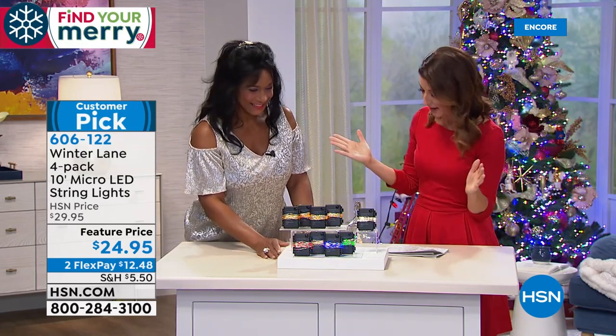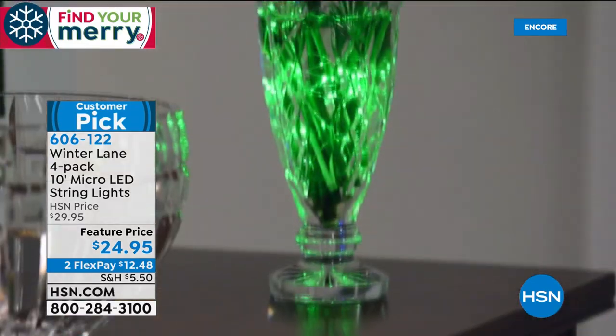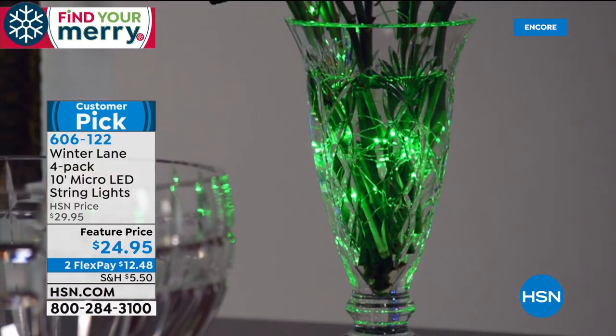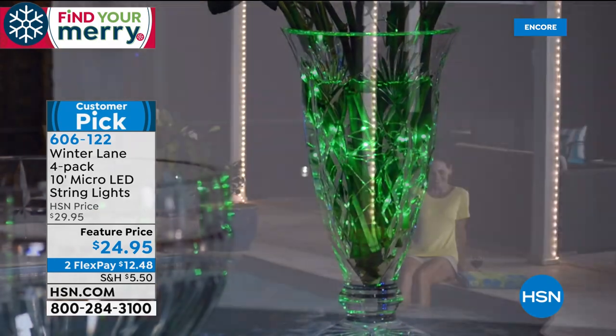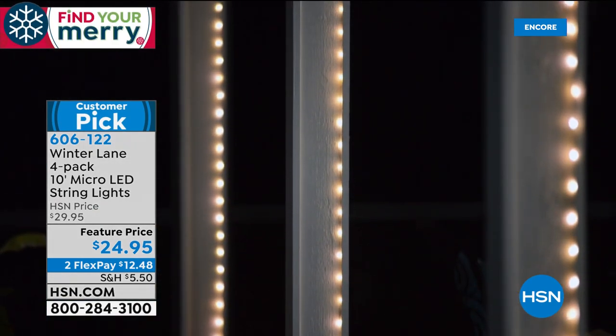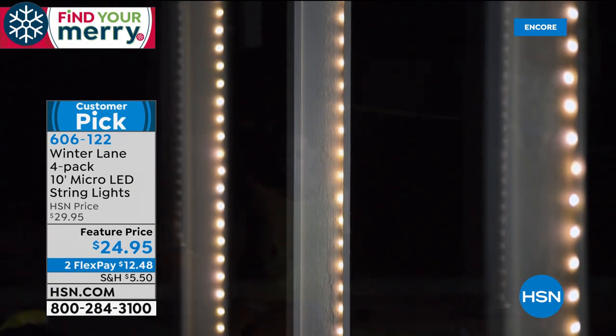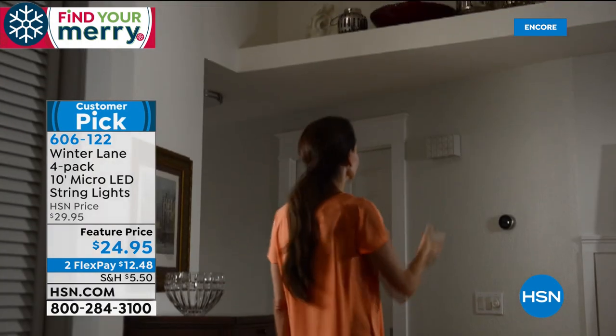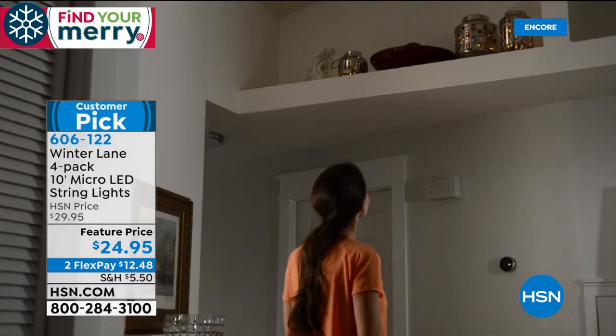I would say it's a perennial favorite, if you would agree, Alexandra. And also what's so fabulous is that we have not had all these colors back in stock until today. For the first time this season, with over 500 rave reviews, this customer pick is back, and we've got a feature price of $24.95.